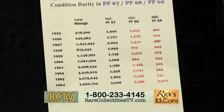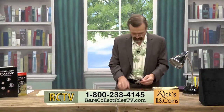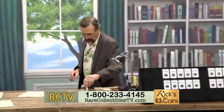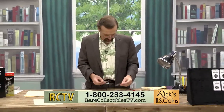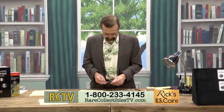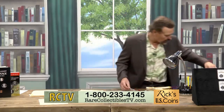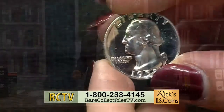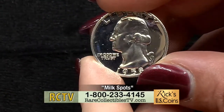And I showed you a 1960, Kimberly showed you a typical 1958 Washington quarter from this era. And here is one of them. I don't know if this was the exact coin, but one of the reasons that you had a couple problems in the way proof coins were made were one was hairlines and the other was milk spots. And the milk spots were due to incomplete cleaning of the coin blank, incomplete washing of the coin blank, and there would be soap residue left on the blank.